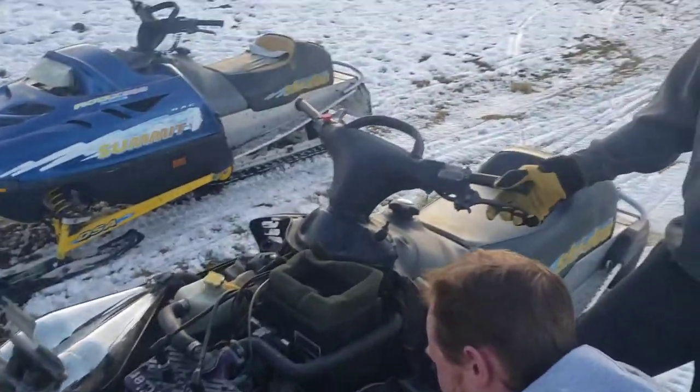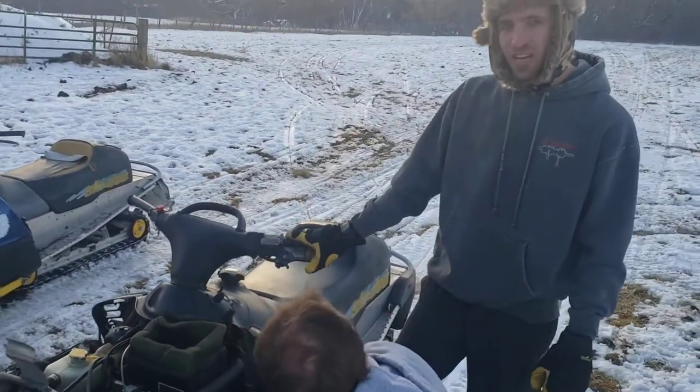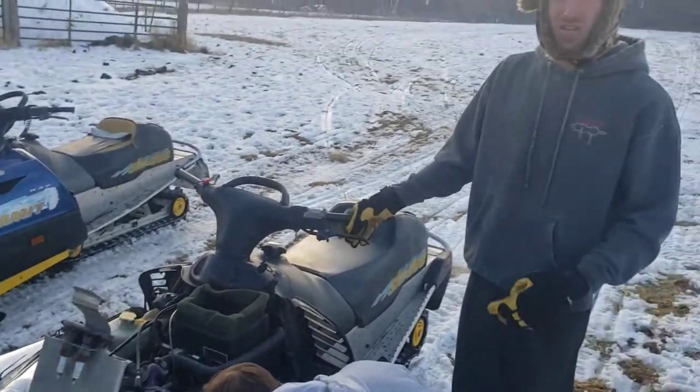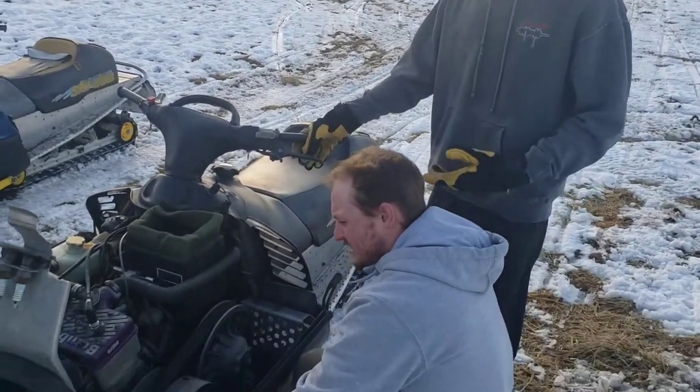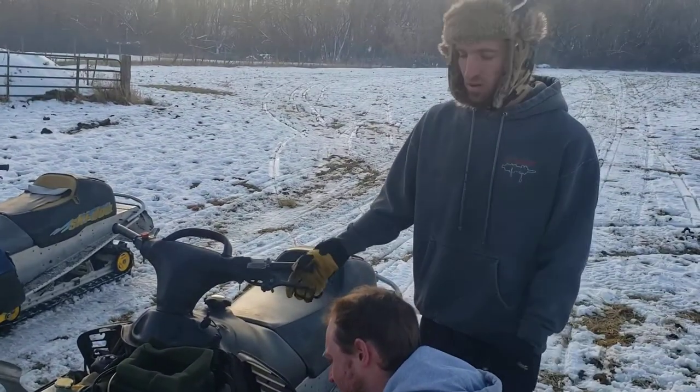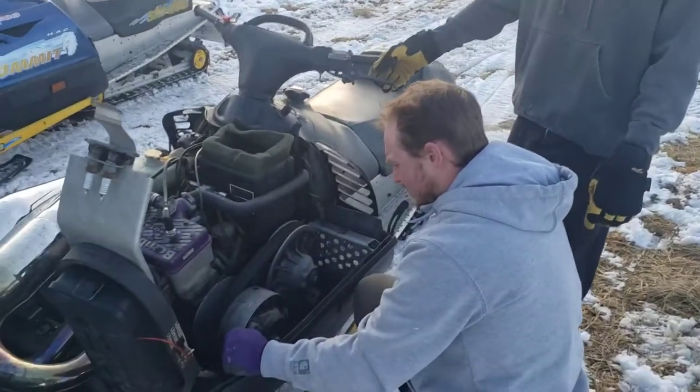We don't have a tack. That one's tacking about 8250. I think it's a little high for the X model. I think they power peaked around 8. But we like them a couple hundred RPM high so that when we get in the mountains at elevation, they run right where they need to.